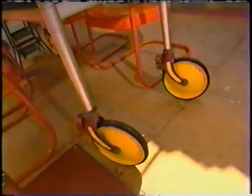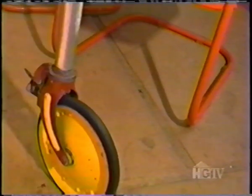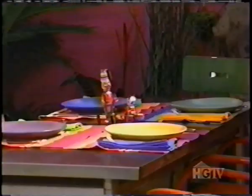With the appliances in place, it was time to accessorize. So which came first, the table or those wheels? My friend, the interior designer, saw these wheels when she was out shopping on another job, and she said, I've got some great wheels. You should see them. And my assignment was to find a table.